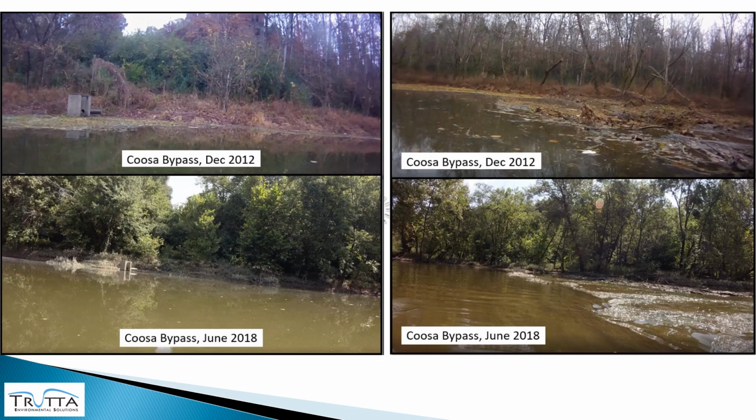In addition to comparing GIS data between 2012 and 2018, it's also easy and useful to compare video of the survey area to make it even easier to understand. For example, in the right 2 images, the increased flow scoured debris from this riffle complex.